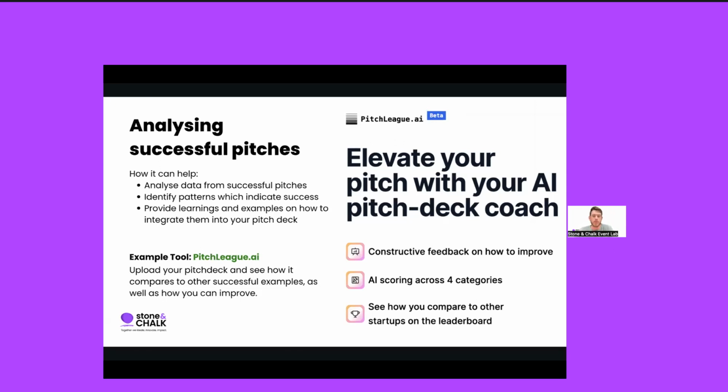And we do have an example there of pitchleague.AI. So that is a very handy tool when you're talking about analyzing successful pitches. You can put some content in there and draw out some key insights.